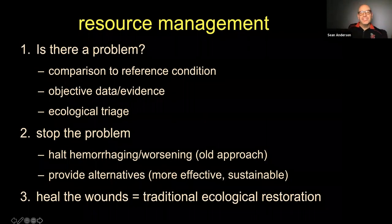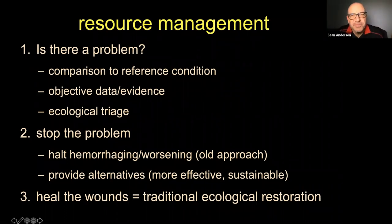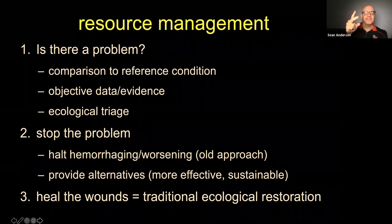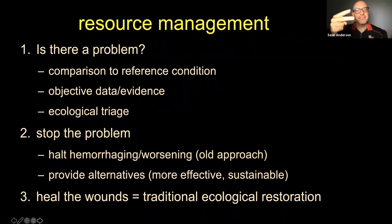Okay, so in general, when we talk about resource management, this goes for all ESRM. This is not just ecological restoration. In general, we want to ask the question, is there a problem, first and foremost? Is there a problem? If there isn't a problem, we don't need to do anything. Number two is, if there is a problem, we want to stop the bleeding, right?